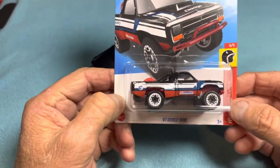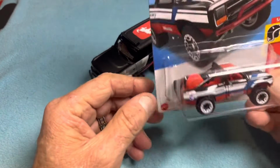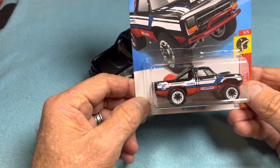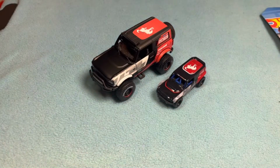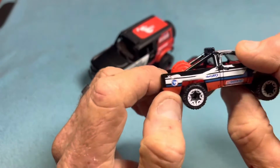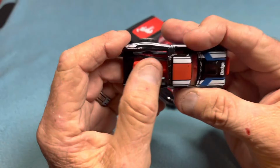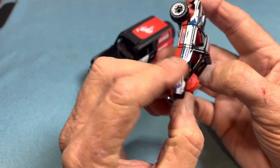Okay, I guess now we've got the 87 Dodge D100, same color scheme. So the red, the black, the blue, the BF Goodrich deco on it there as well. So crack this one open, and there it is. So nice, the treasure hunt symbol there on the rear, so that's cool. Nice detail in the rear with the tyre and the toolboxes there in the back, so that's pretty cool.